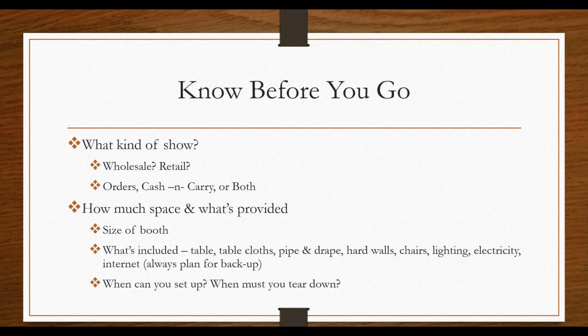Once you're registered for a show, or if you're thinking about attending a show, here are some of the things that you'd really want to be thinking about and know before you get to that show, so you can be better prepared and be able to do your best presence there. You need to know what kind of show it is. In this case, when we're talking about the Buyer Day shows, for those of you that are participating in that, that's a wholesale show where buyers are coming to purchase inventory for their retail operations. So you're going to be looking at selling your product wholesale to them.